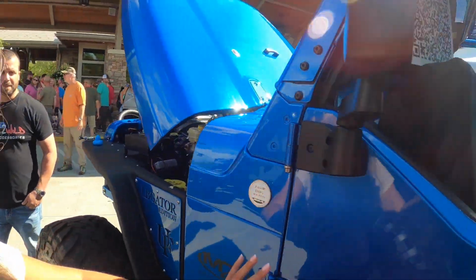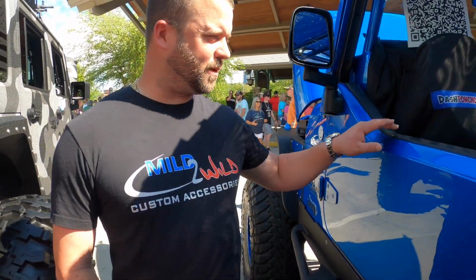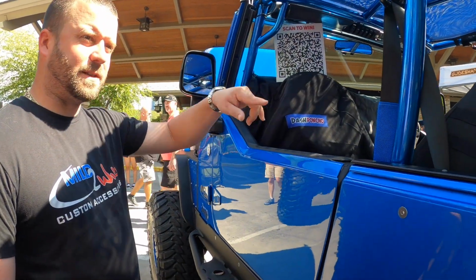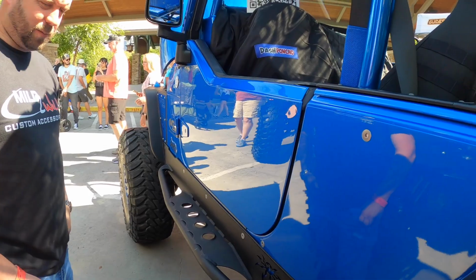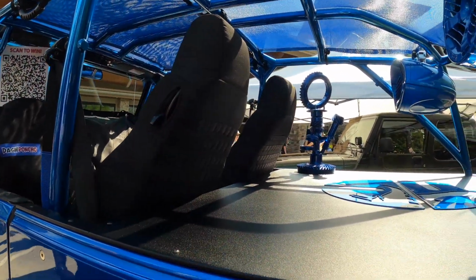The doors look like they were fabric in the pictures? Yeah, so these are half doors. These are factory style half doors. The windows can go in here. We have the full doors for these too that roll up, and it has a hard top that goes on this, but it looks better with the top off. So definitely. Top's off.